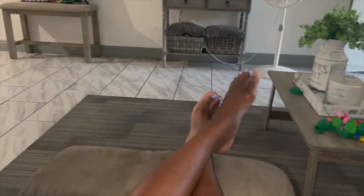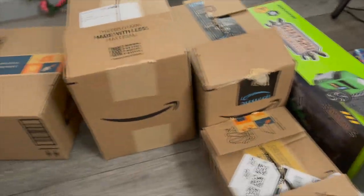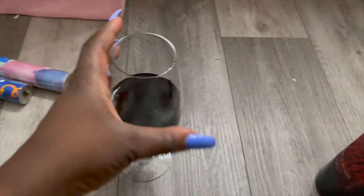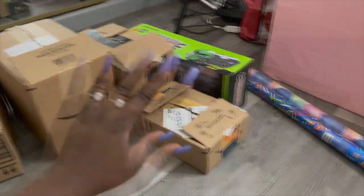I actually made more treat bags too over there. And yeah, now I'm just gonna eat this and move on to the next task. Getting ready to wrap all his presents for him, and I'm drinking some wine. I'm just drinking some of this Apothic Crush, and I just wanted to come on here and show you guys. This is mom life. It's been a very busy day today.